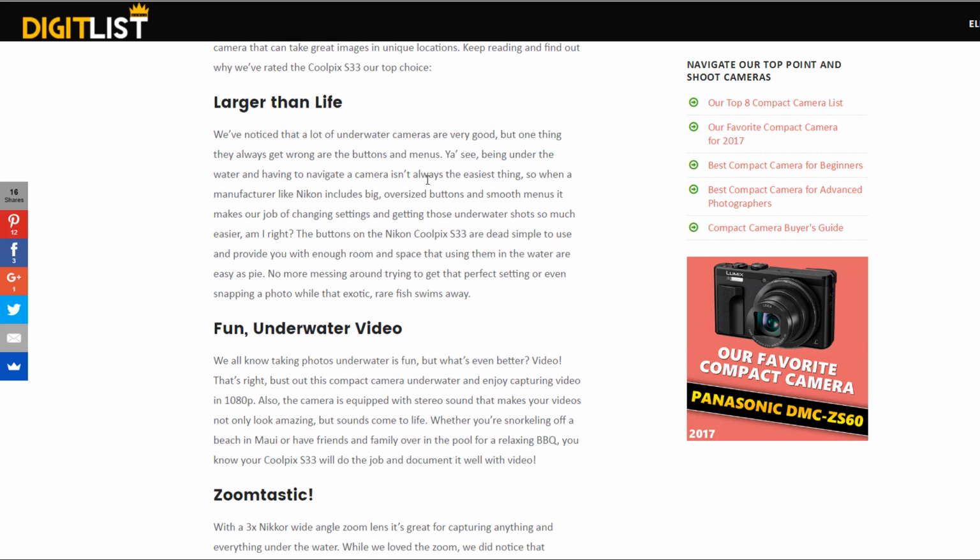We noticed that a lot of underwater cameras are very good, but one thing they always get wrong are the buttons and menus. Buttons and menus are small underwater, they're hard to press, and that can be a pain and literally make you miss the shot. With the Coolpix S33, they've actually made the buttons big, oversized, and the menu is really easy to navigate. So it makes changing settings while under the water really easy.